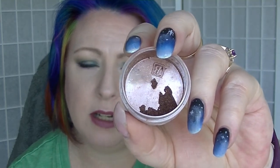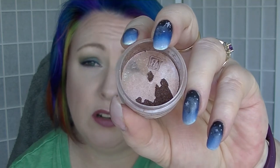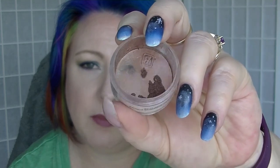If I can find a picture from the initial one, I'll insert it. The other 2 that were in there were both Eco Minerals ones. Again, they're in these little containers. So this one is Indian Summer. I will probably have to insert pictures for you to be able to see any difference. I have been using them, not a lot, but I have been using them. This one's the shimmery one.